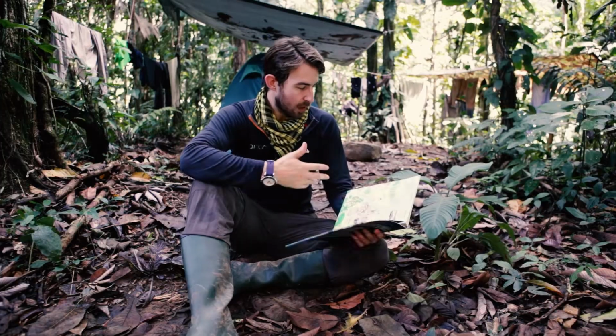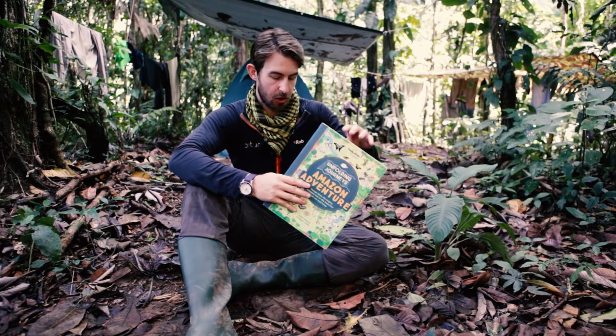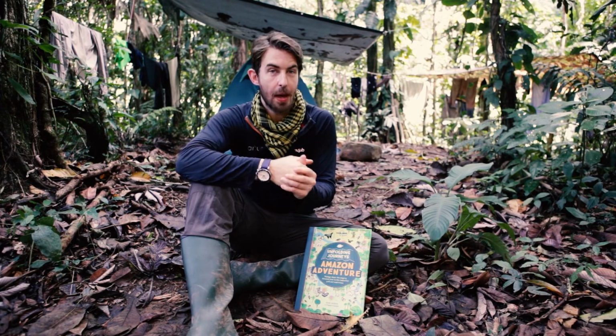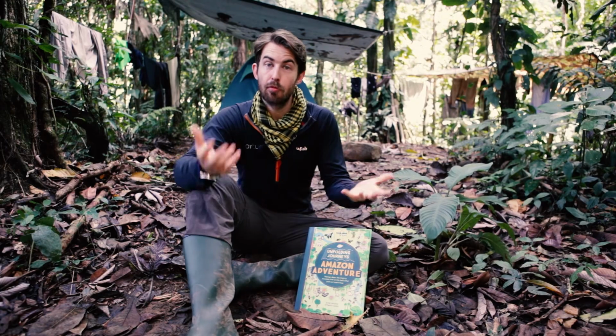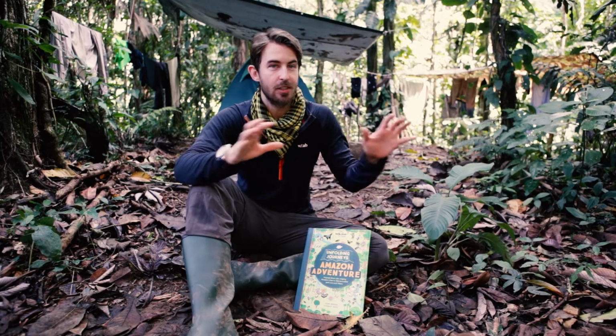So flicking through the Amazon Adventure book, one of the old Unfolding Journeys from Lonely Planet, it actually matches up quite well to all the stuff we find around us. I think if I had more time, I would see even more stuff that's in here. But remember, whenever you go out on your adventures, take one of these books, take something with you that you can identify the species with, or have that tick list of things that you've seen, so you remember that adventure even better.